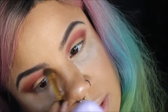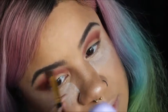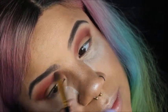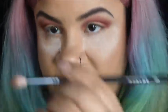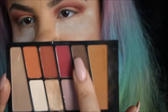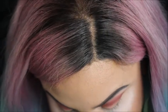But it also looks super pigmented, so that's pretty cool. This Morphe M514 brush, it's like a smaller blending brush, and I'm going to take this brown here and deepen up the outer V. And the only problem I have with this Wet n Wild one is when you want to deepen up the outer V, this is the only option you have. You have to use this brown.